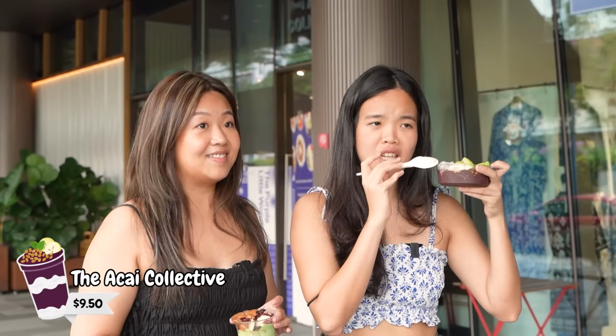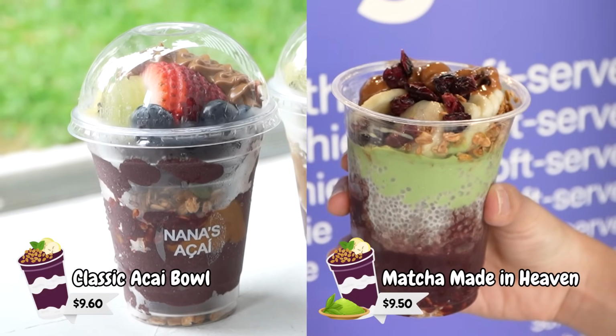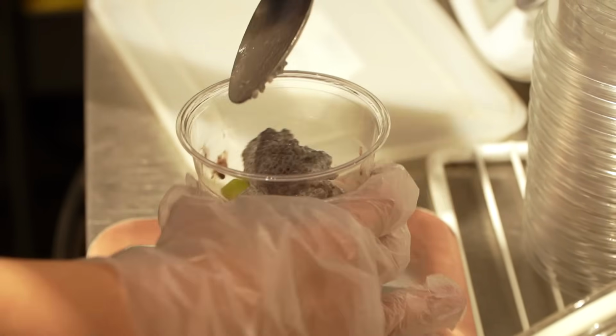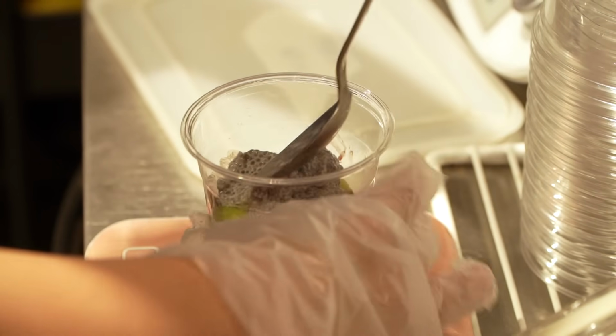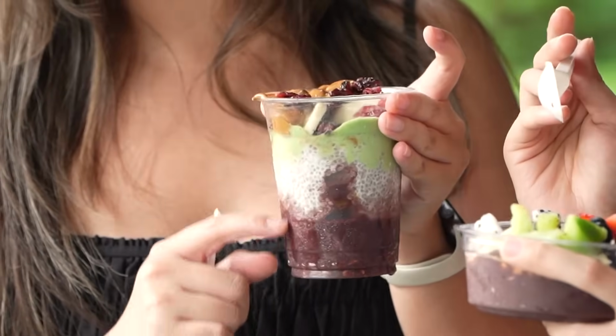This is $9.50, which honestly I think is a bit on the pricier side, considering that it's not as big as Dana. But this one is equally big as Nana. And I mean, matcha is probably as expensive as acai lah. So price-wise, not as competitive. There's chia pudding inside. Usually it's like a topping lah, not like a fixed item. And it's quite a thick layer. So this one is like a very different ratio of acai as compared to Nana's.